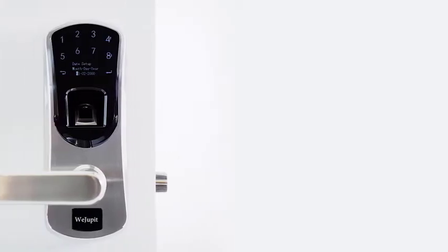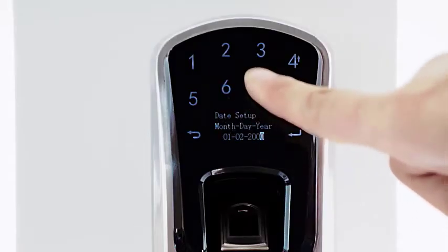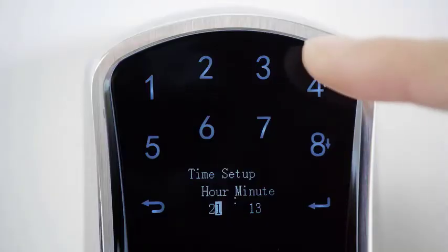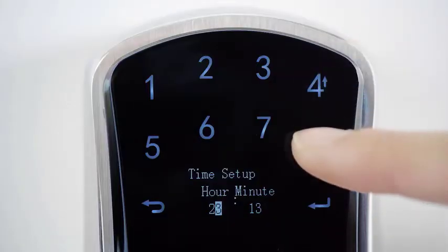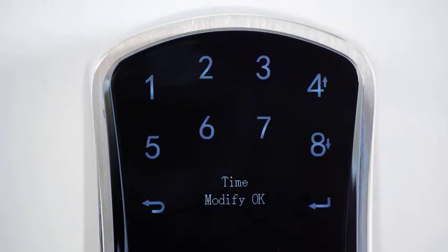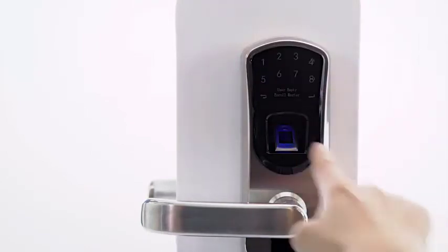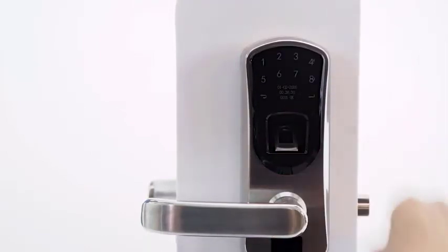Date and time setting. When you get the lock, you need to set the date and time first. You can press 6 or 7 to move the cursor, and 4 or 8 to choose numbers 0 to 9. Then press enter to confirm it. Then the date and time setting are okay. Now the lock is in factory mode. Touch the screen to activate it. Every fingerprint can unlock it.